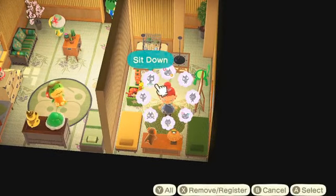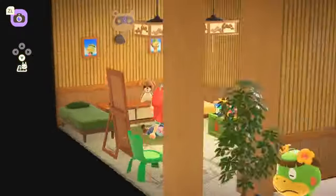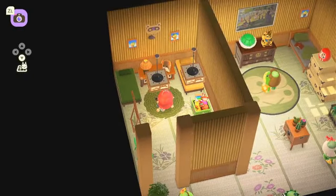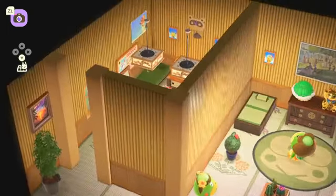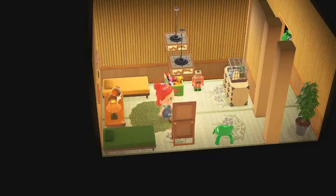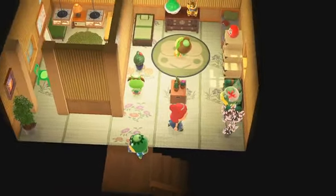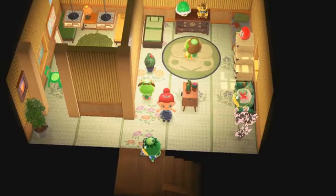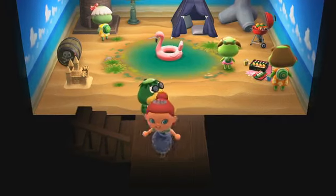I love this rug. I haven't seen it before. Don't think it's a custom design. Anytime I've ever tried to put custom designs in a house, it just puts the same one on the floor over and over again. So it'd just be one corner. So I think this must be a new rug, or just one that I haven't seen. It's very cute, very unique. I had no idea that Captain's amiibo would bring his whole family, but that is so cool. Super cool.